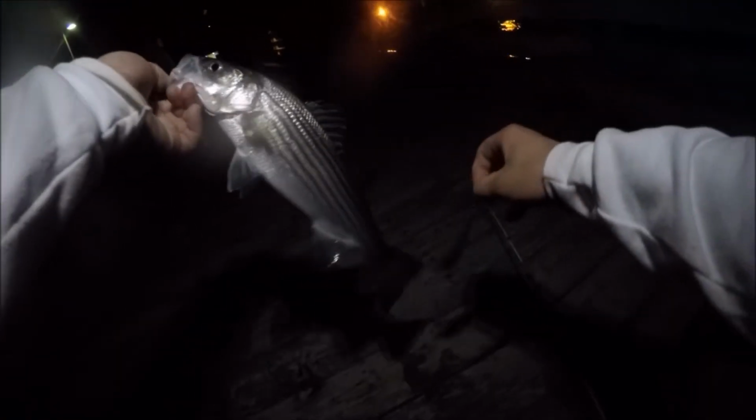That's not a bad one either I caught. Look at that. Yeah. Fish. Alright, guys, here's another fish. Throwing a Berkley shad on a bait caster. It's not going very far, but it's catching fish. Guys, it is fish after fish right now. It is full mayhem.